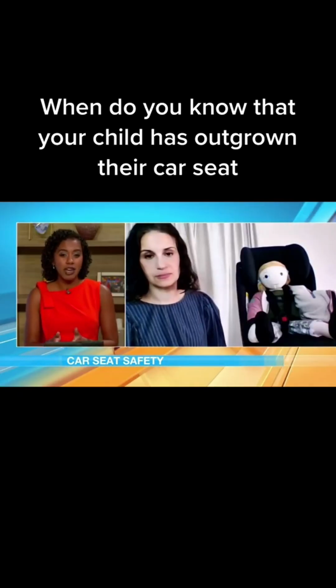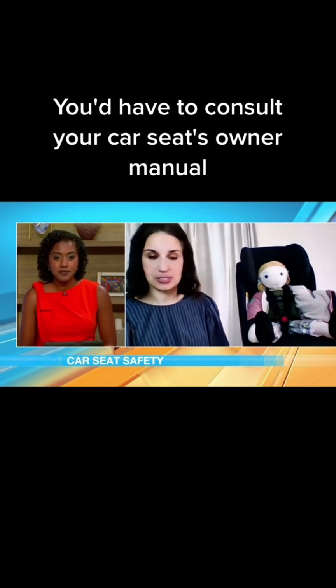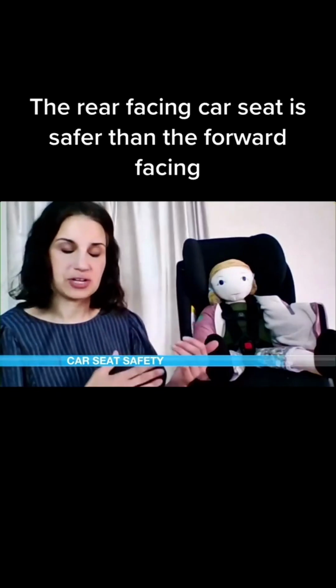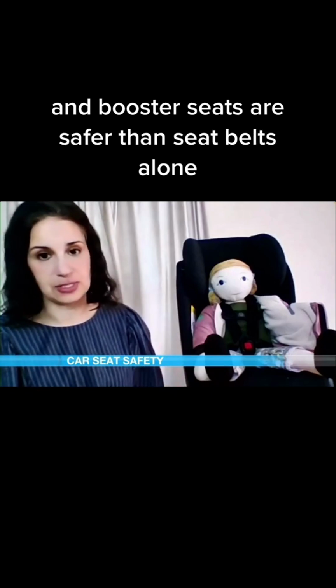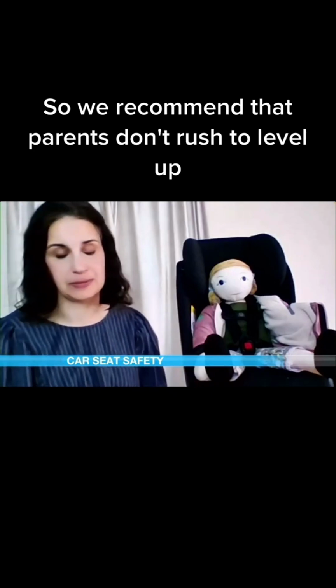When do you know that your child has outgrown their car seat? You'd have to consult your car seat's owner manual. It'll give you the height and weight limits, but you do want to keep your child in each seat as long as possible. The rear-facing car seat is safer than the forward-facing. Forward-facing is safer than a booster seat, and booster seats are safer than seatbelts alone. So we recommend that parents don't rush to level up.